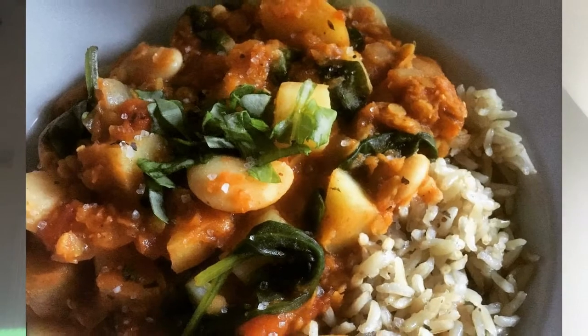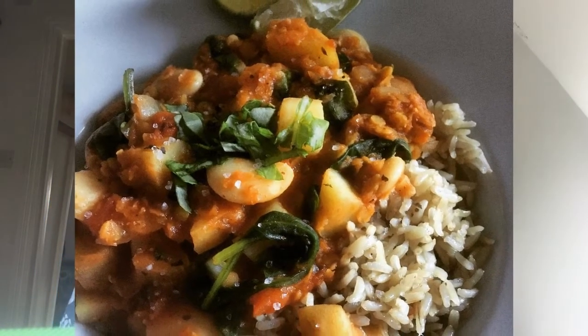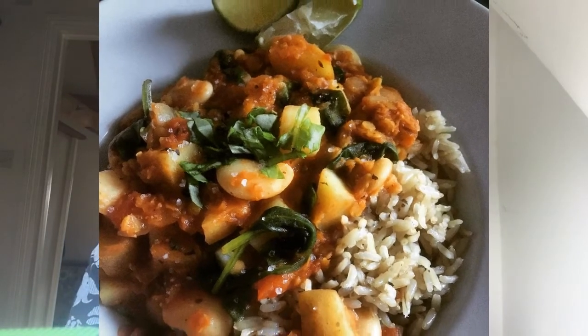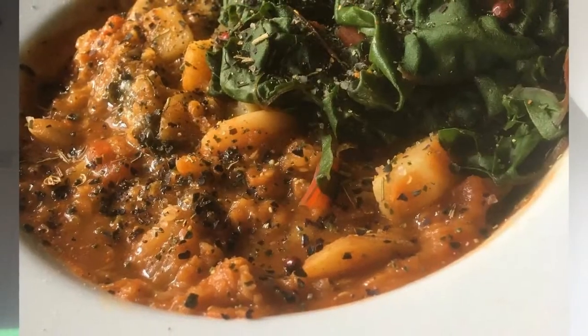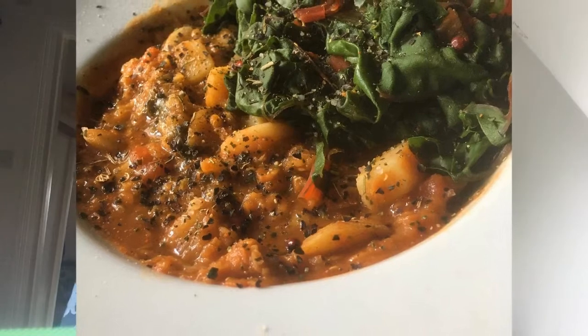For supper, I'm a curry freak, so I tend to make curry quite often, a vegetable curry. Put beans in it, have that with brown rice. Dal, again, I suppose it's a variation on the theme, isn't it? It's just a curry made with red lentils. That's very nice. I'll have that with broccoli. What else would I have that with? I might have it with some spinach.